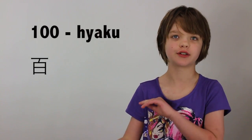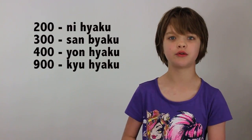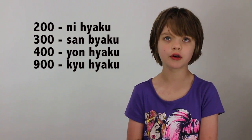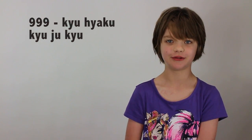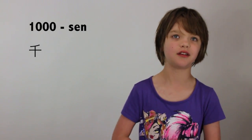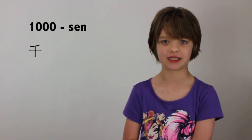After 99 comes 100, which is hyaku. You follow the same rules, so you can go 200, 300, 600, and all the way up to 900. One of my favorite numbers to say in Japanese is 999. You follow the same rule with the thousands, which is sen, so it would be nisen, sansen, yonsen, and all the way up to kyusen, which is 9,000.